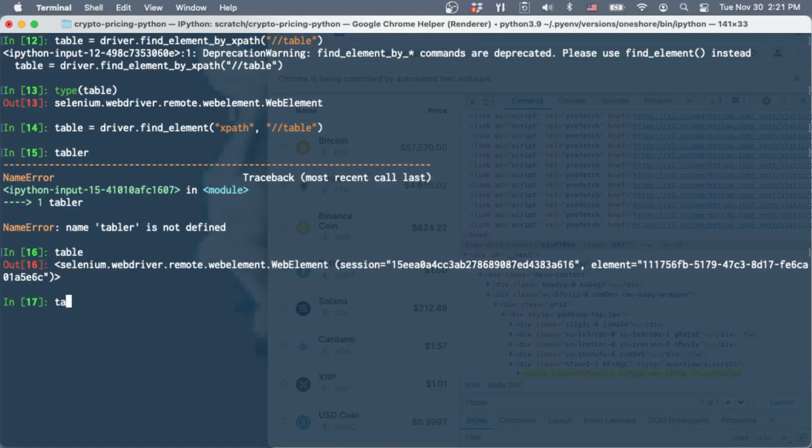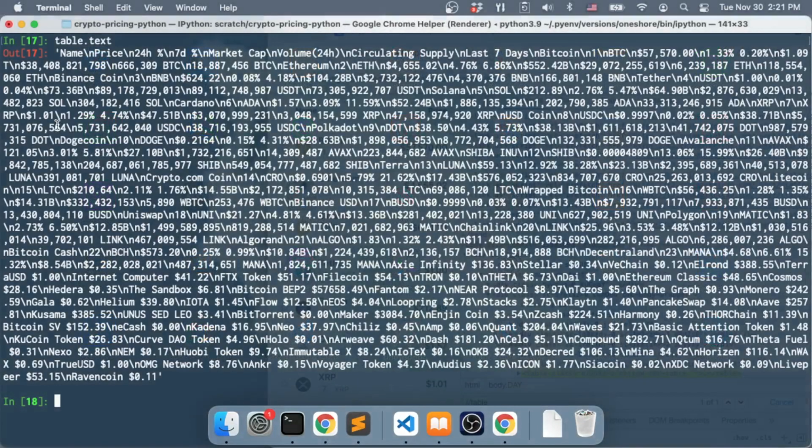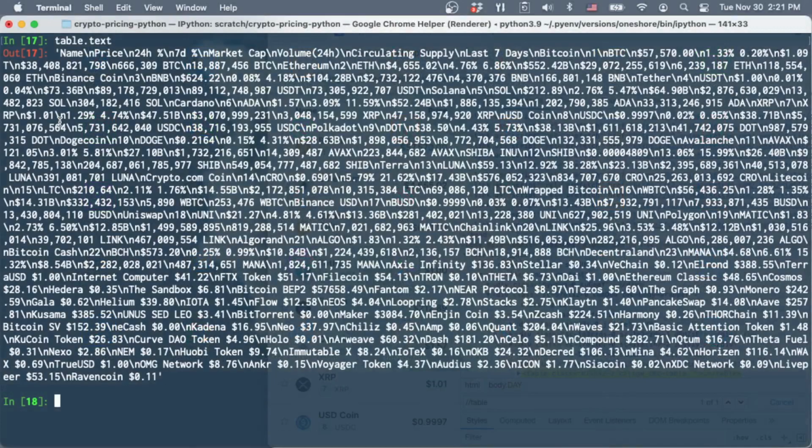Table is a web element, and we can do table.text, and we see that gives us all the text. But we don't want to parse the text. We could do that, just get the table text and parse all that. One thing we could do is table.find elements, and then tag name, and let's start with a th to just get the heading, right?